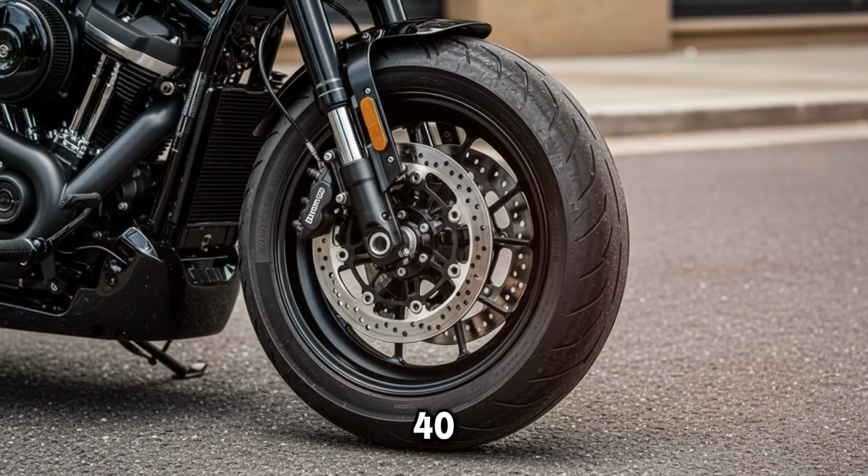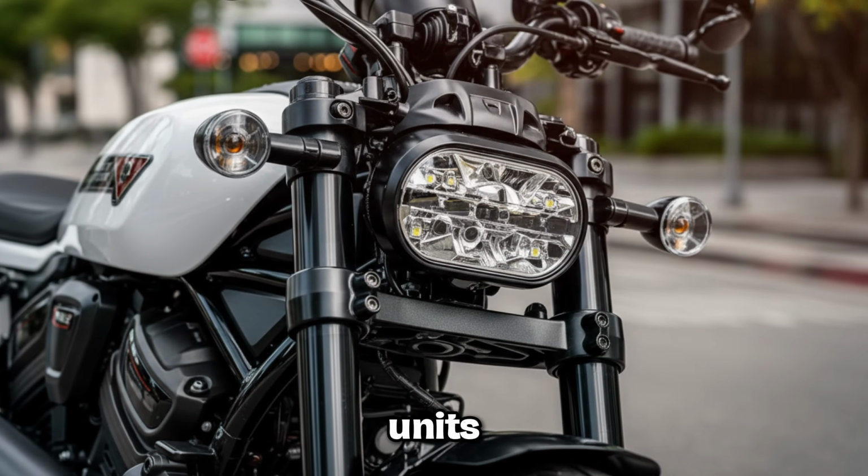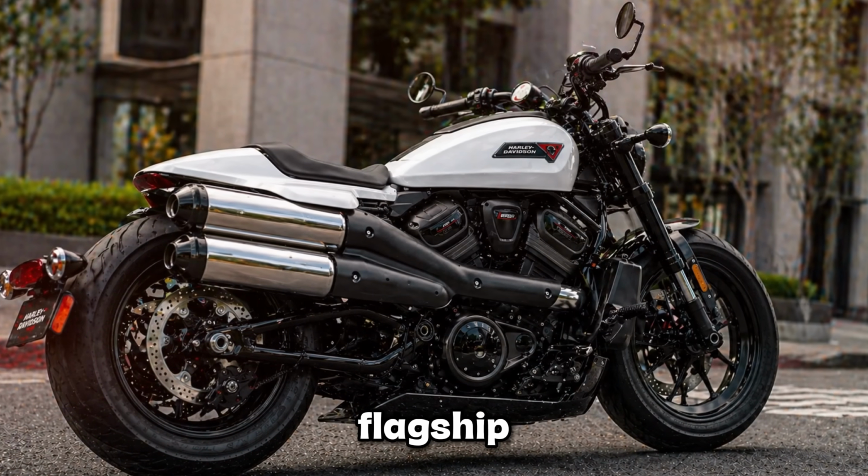Owners on the HD forums report a specific list of complaints: no neutral indicator light, awkward low-speed handling from the 240-section rear tyre, and a starter motor that's failed on more than a few units past 8,000 miles. None of this is what you expect from a flagship model.